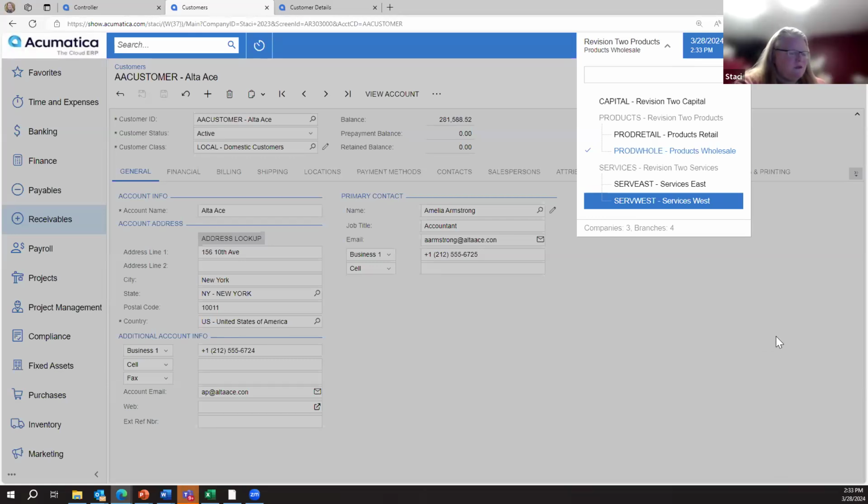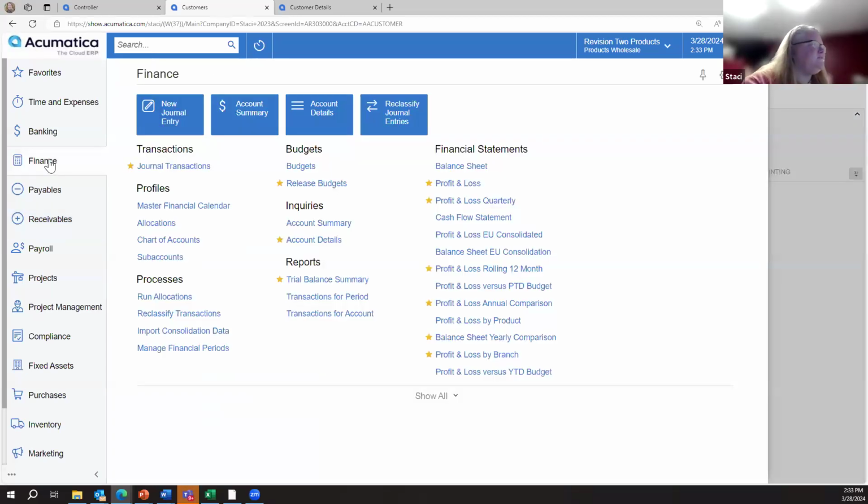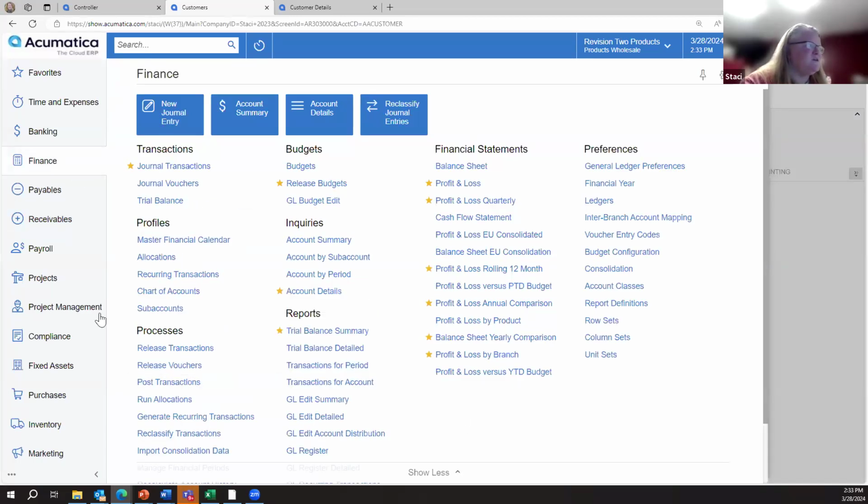Totally. Excellent. And that's actually a great transition here. Now that we've spoken of that, let's go ahead and dive into the finance space a little bit, because that is core functionality, right? Any new system, we want to make sure that our general ledger, chart of accounts, all of that is set up and moving. So in the finance space itself, we have lots of options and things that we can do here in this particular space.